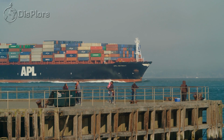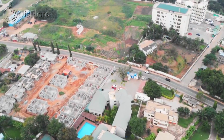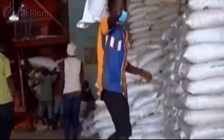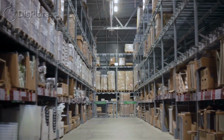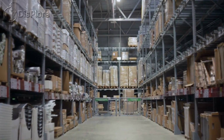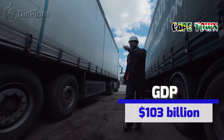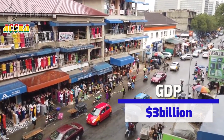Let's look at the GDP of both cities. The gross domestic product is a measure of an economy's worth and production. It calculates the total market value of all final goods and services produced in a given year, to account for disparities in the cost of living and the rate of inflation. At purchasing power parity, Cape Town's GDP is $103 billion, but Accra is barely $3 billion.